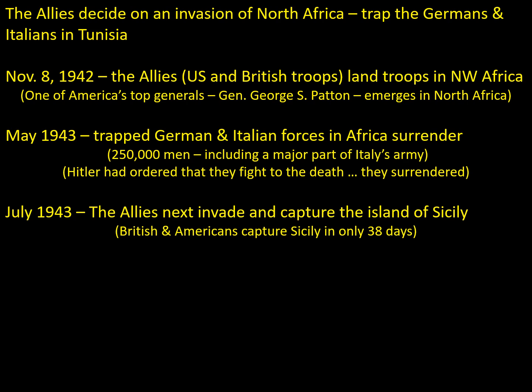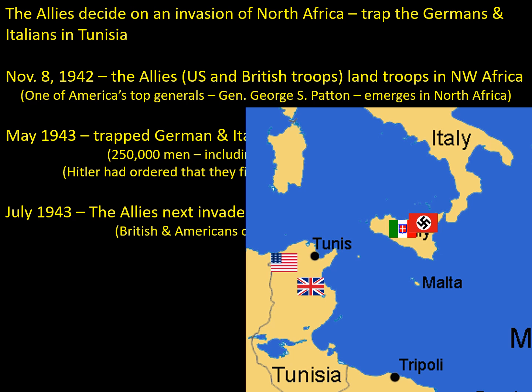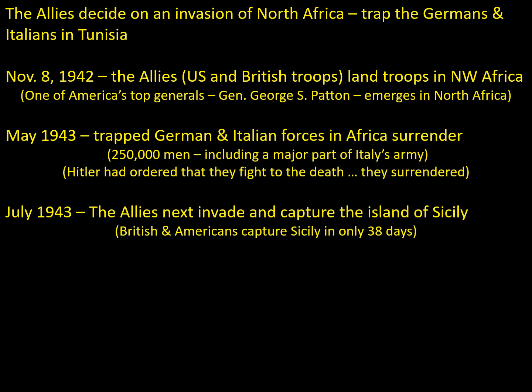They were the top generals in Europe from the American and British, and they had incredible egos, and they did not get along. They always wanted to see more fame for themselves than each other and seemed to race to objectives to see if they could outdo the other side. Now here we see the Americans and British. They do land in Sicily and capture the island in just 38 days.